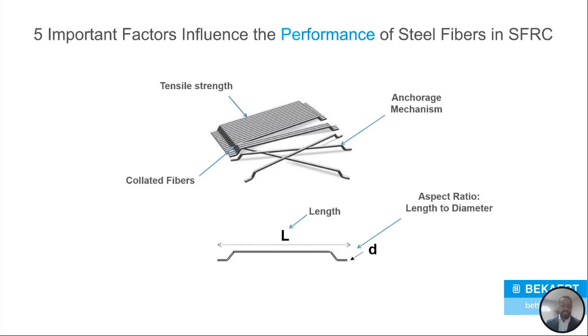But the key to success also comes with the longer fibers and better tensile. So to ensure that you're going to have homogeneous distribution, that fiber has to be introduced as glued, meaning in fingernail clips or clips on a nail gun, if you will. After 2 minutes of mixing time, the glue will dissolve and will allow the homogeneous distribution throughout. The third one is really a combination of tensile and anchorage mechanism, which we'll talk a little bit more about in a minute.